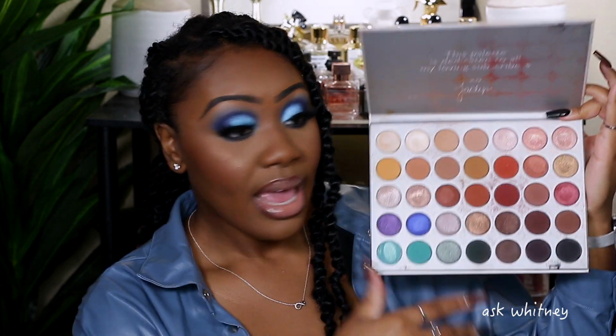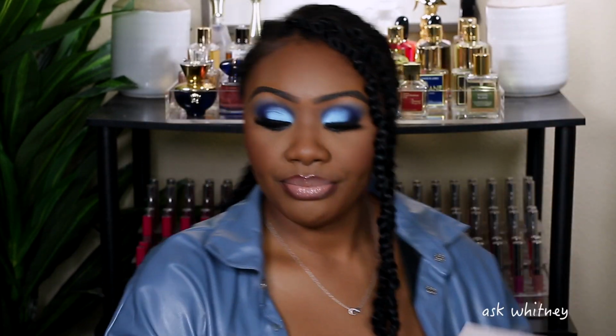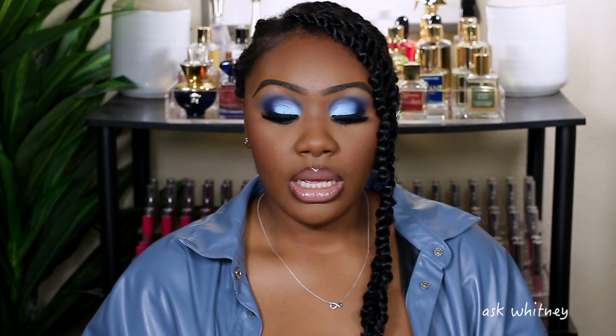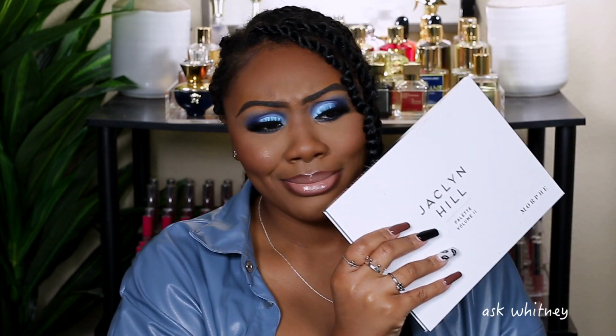I'm going to have to back up because this is really messing with my lighting. So this is what the inside of the Volume 1 looks like. It is pretty much your neutral palette, and you get some little greens and stuff over here. And then the Volume 2, this is what this one looks like. You get your neutrals here, and then you get your fun colors down here. Now, if I had to recommend out of these two which one I would pick, it's going to be the Volume 2. Volume 2 any day, okay?